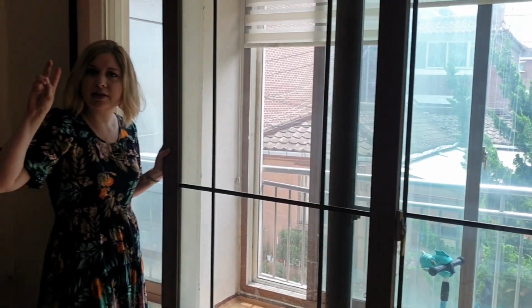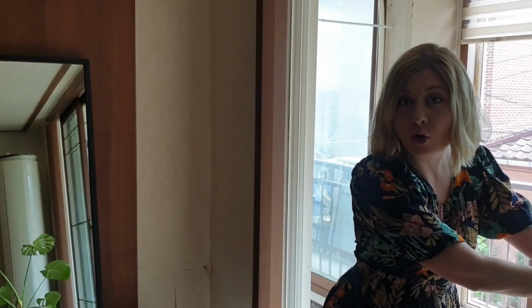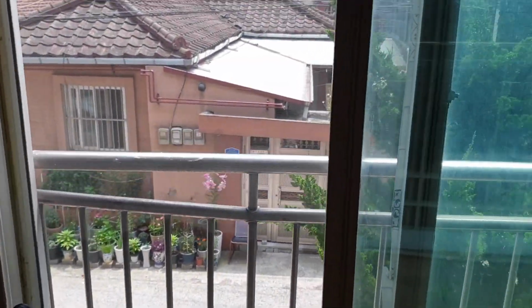So over this way is the enclosed balcony. Remember, I wanted outside space so much, and this was sort of my compromise because this is how they do it here with these type of apartments. So the outside space is sort of still inside as well, but we can open these quite a bit, and then you can come out here like this.